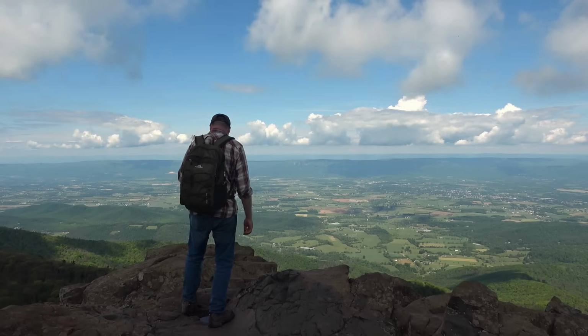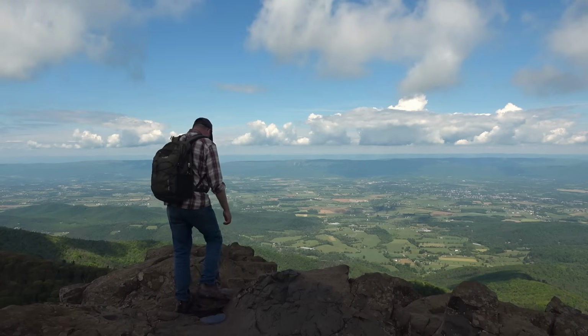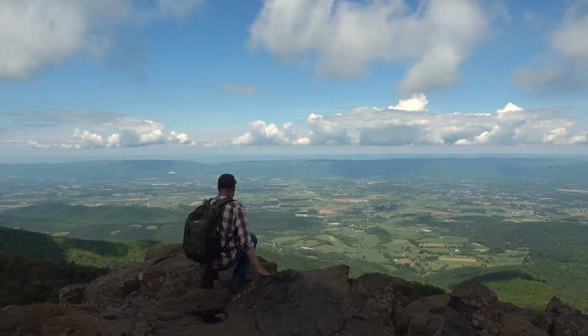Realizing it is a lot lower than what we're used to. It's just different. The peaks are just different. There are not lakes tucked into all of them. It's just big clusters of mountains. It's just cool. You see Skyline Drive down there.